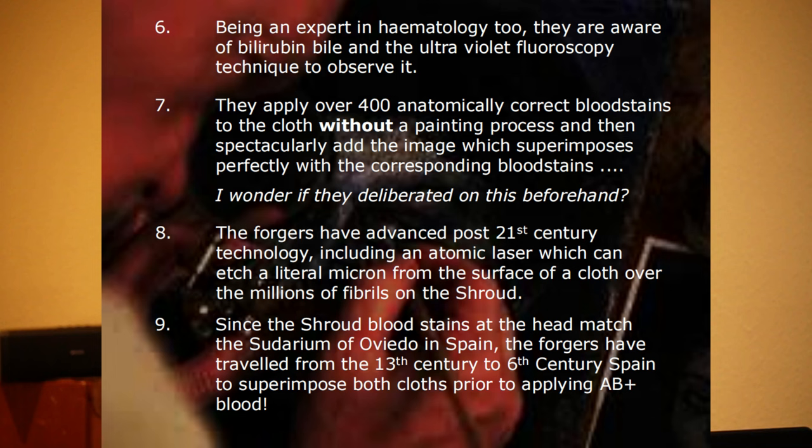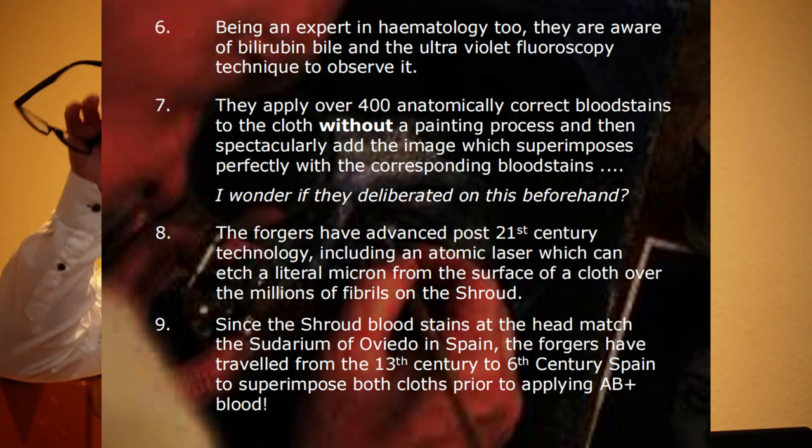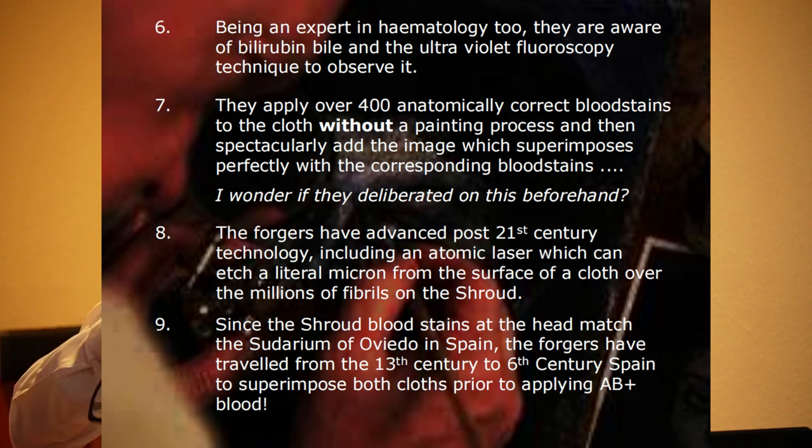They're also an expert in hematology back in the 14th century, and they're aware of bilirubin bile and ultraviolet fluoroscopy long before these things were invented. They've been able to apply 400 anatomically correct blood stains because the blood stains were laid down before the image, another factor which makes the Shroud of Turin unique. And when the image forms on the shroud, by whatever process it was, they anatomically match up.